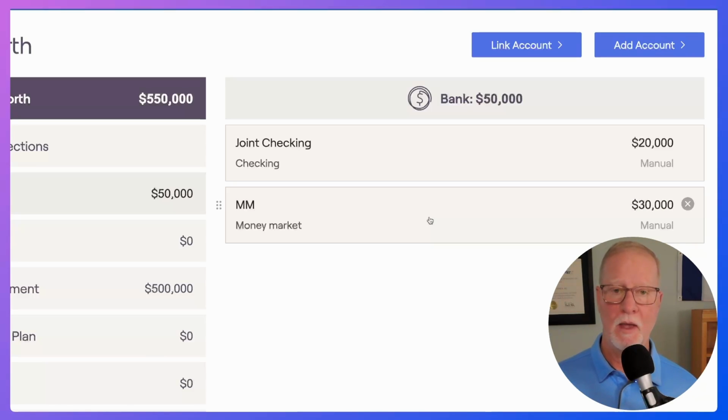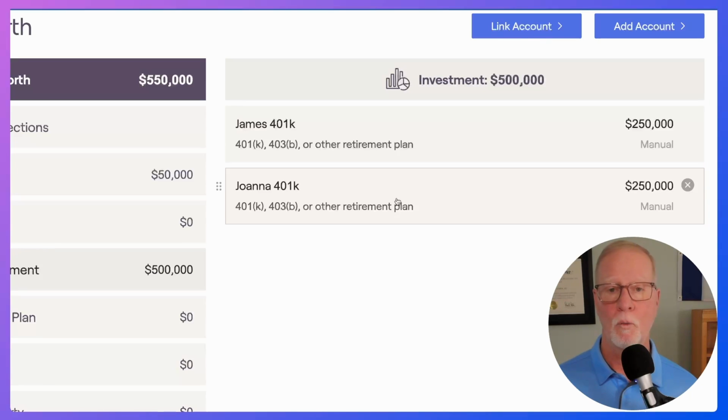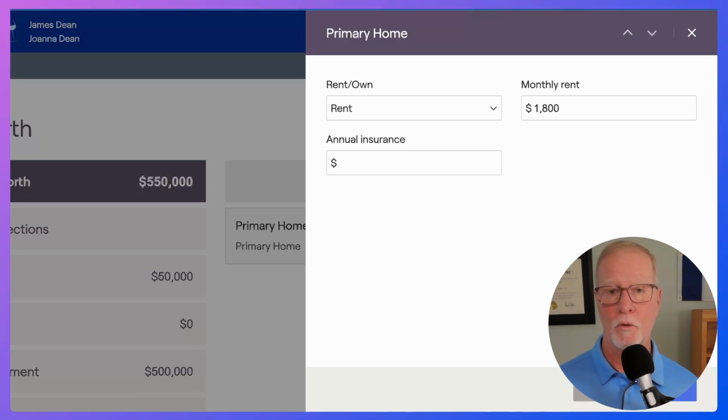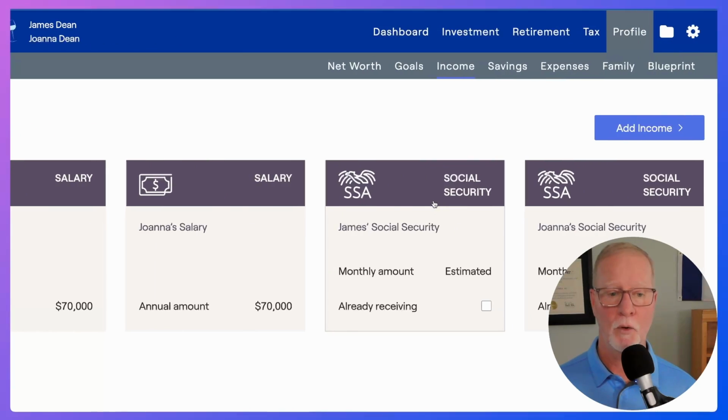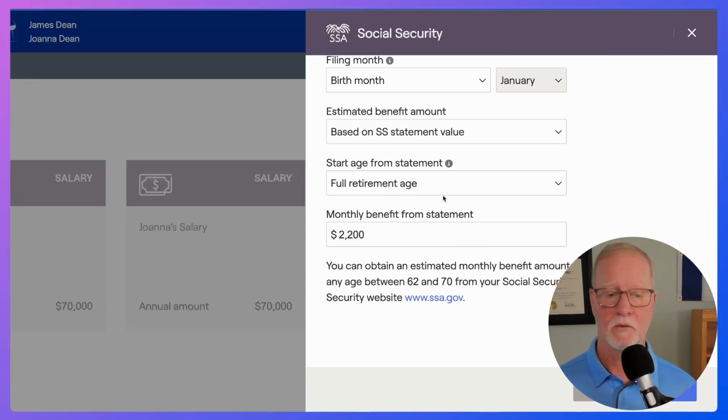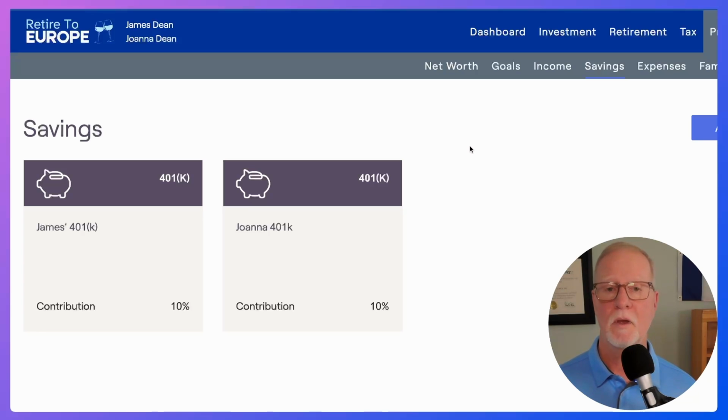They currently have $50,000 in the bank between a joint checking account of $20,000 and $30,000 in a money market account. They each have a 401k account that is invested in a balanced mix of stocks and bonds, and each of those accounts is worth $250,000. They're currently renting an apartment for $1,800 a month. They both currently have a salary of $70,000 a year, and they both are expecting to receive Social Security benefits of $2,200 a month at full retirement age, which is age 67 for them.